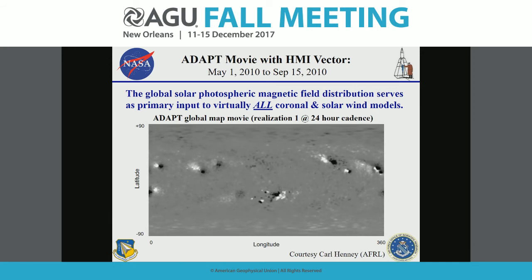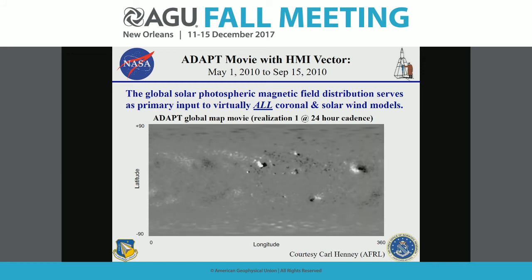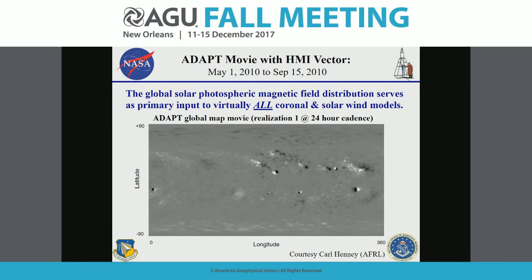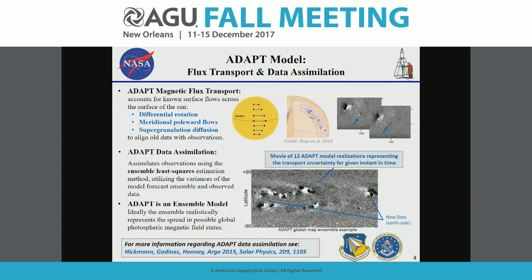Again, I'd like to acknowledge Stanford for providing these data. But right here, this is a data summative model, and this is a time evolution over 4 months. These data are key drivers to virtually all coronal and solar wind models.